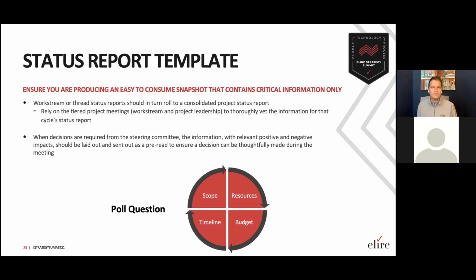What are you worried about? And Katie? Thanks, Michael. So last poll question is, what is your top concern with your projects? Scope, resources, timeline, or budget? We'll give about 20 seconds. And some of you may be trying to click all four, but simply think of the one that is your top concern. And I'm going to close it out here.